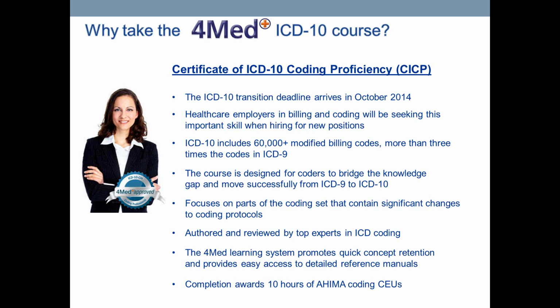For instance, there are some really significant changes to how injuries are recorded, and so it goes into a lot of detail about that. There are changes to areas like mental health, pregnancy, etc. So it goes through all of those changes, and then it states, well, this chapter we're going to skip because it maps pretty straightforwardly from ICD-9. So it's really designed to be efficient and target those areas that the coder needs to know to move on to ICD-10. I should mention the course was authored and reviewed by top experts in ICD coding, really great people who've done excellent work on this.